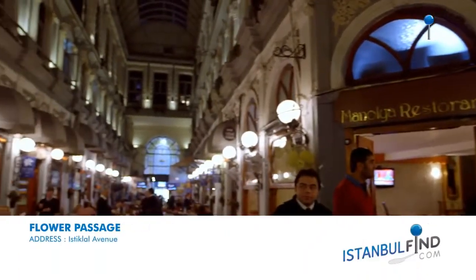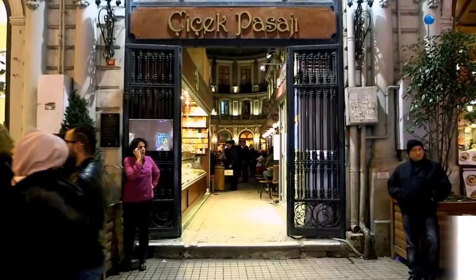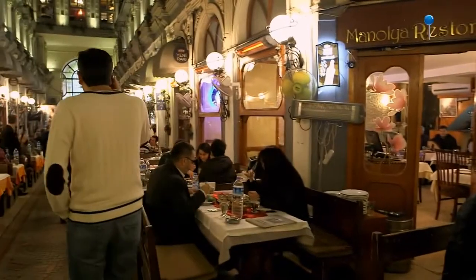Right across from the Galatasaray School is the historic Cité de Pera building. After the Big Beyoğlu fire, the passage hall of this building started hosting flower shops and drinking halls, and it came to be known as the Flower Passage.